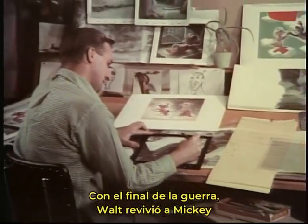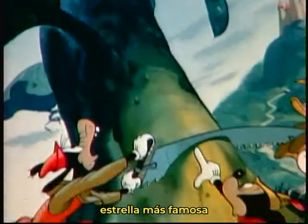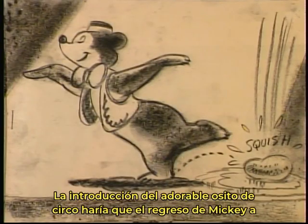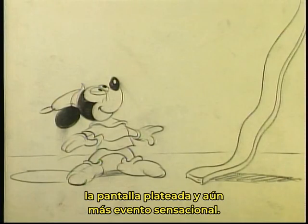With the end of the war, Walt revived Mickey and the Beanstalk for his first and most famous star, and decided to pair it with Bongo. The introduction of the lovable little circus bear would make Mickey's return to the silver screen an even more sensational event.